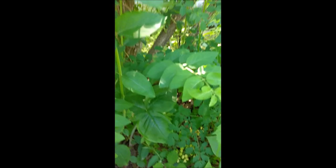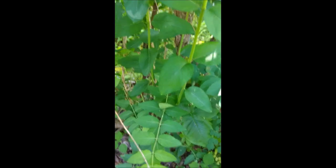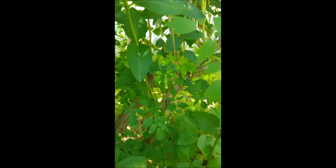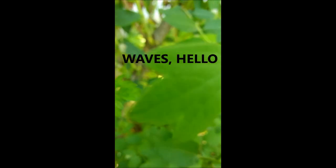Oh, look, here's another one of those with that neat leaves. There's another one of these that I don't know what it is. Can't remember what it's called. It has those kind of leaves on it.